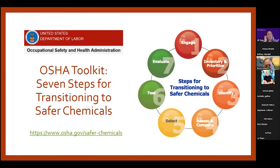So this is just a really brief, top-level view of the start of this kind of framework we can use to start thinking about transitioning to safer chemicals, with an emphasis on what tools rise to the top. If you check out the website, there are many tools for each of these stages, but I wanted to highlight the ones that I think could be the most useful for you. And you're going to hear about these a little bit later in our conversation as well.